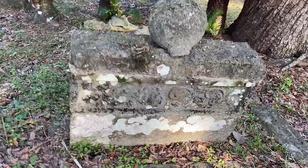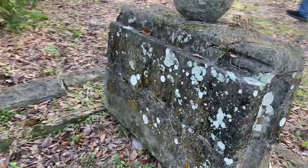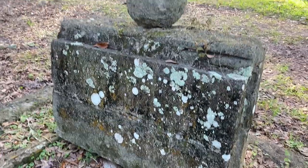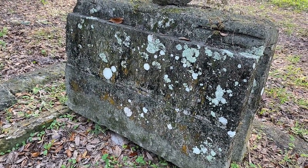Is this the backside? Maybe. Wow, you can't even see what it says. At all. I can't make out what that says.